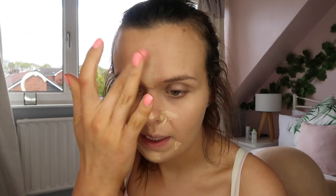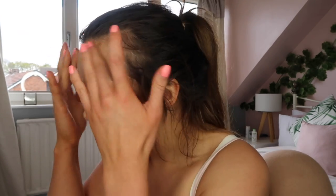But I usually put that on my problem areas, which is around my nose, and any spots that I've got, a couple on my chin, and sometimes my forehead. I used to have a strawberry birthmark there when I was a baby, and sometimes when I get a little bit stressed and worked up, I can see where it used to be, and I do get a little bit of discoloration there. It's very strange. I'm just gonna work that into my skin lightly with my finger.